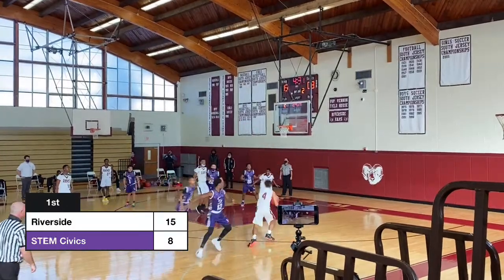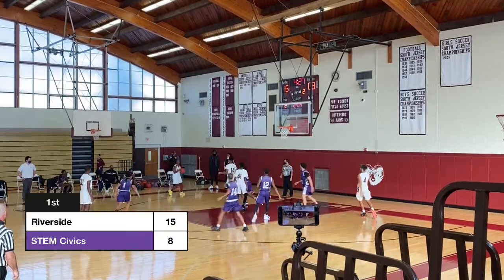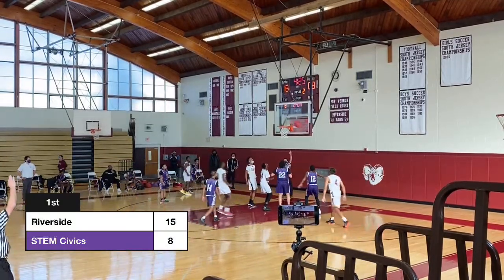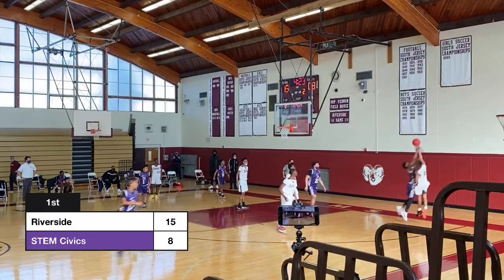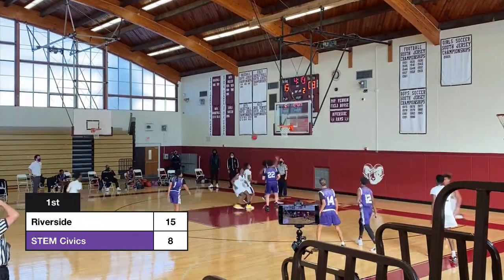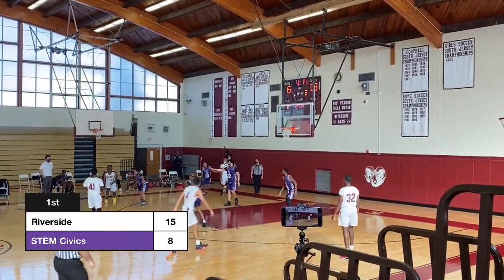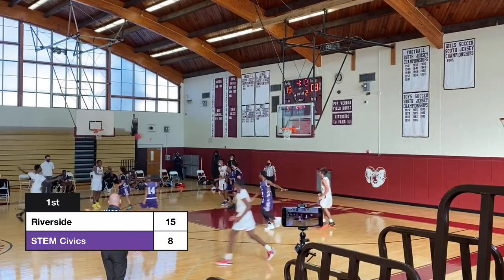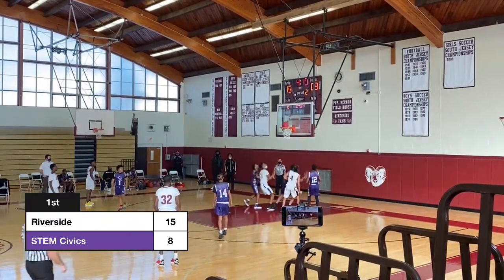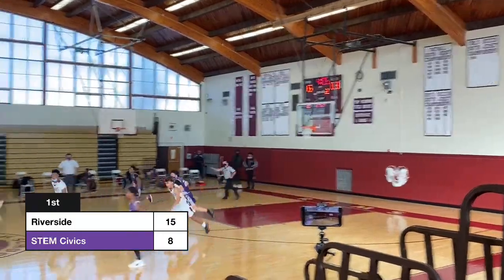There's no shot clock in high school basketball in New Jersey, so they can hold on to it as long as they want. A block by 22, but recovered back by Riverside. Riverside still fighting on the boards, and that's really going to help them in this game because they are coming up with every loose ball and every rebound that they can. STEM struggling. A nice find underneath the basket, but a missed shot. So STEM finally gets their rebound.